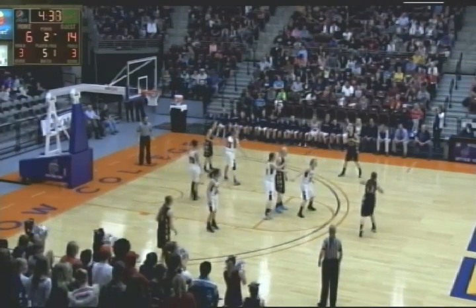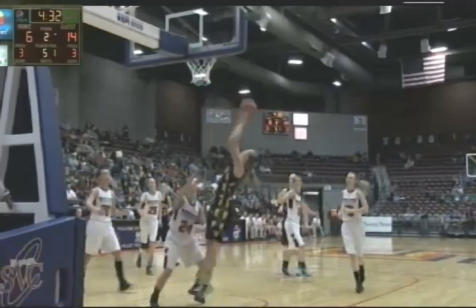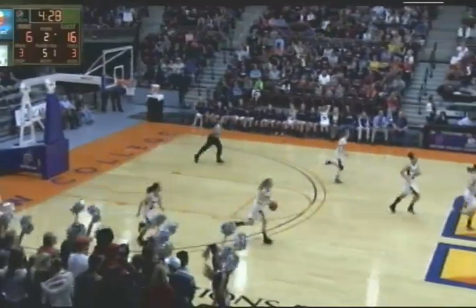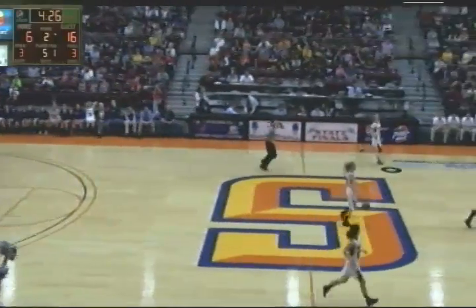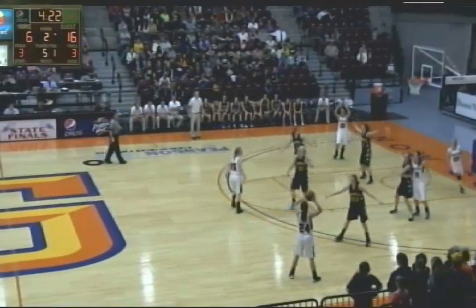Enterprise around the arc. 3 team fouls for each team. Josie Mitchell, good feed down low. Payton Robinson is able to get it off and in. 16-6, Enterprise leads by 10. Dakota just snuck behind the defense there. Nobody picked her up. 2 easy points for Enterprise.